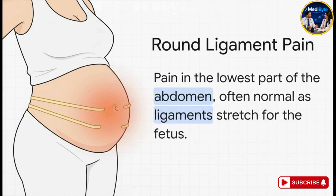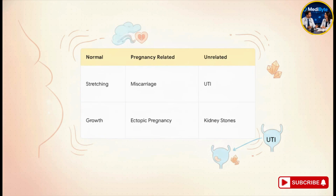As your body shifts to literally make room for a growing human, feeling a sharp or crampy sensation that comes and goes is completely normal. But it is absolutely vital that we separate those normal growing pains from serious obstetric complications like a miscarriage or from unrelated issues. For example, urinary tract infections happen a lot more frequently during pregnancy. They can cause a ton of pelvic discomfort, and they definitely need to be treated fast so the infection doesn't spread to your kidneys.